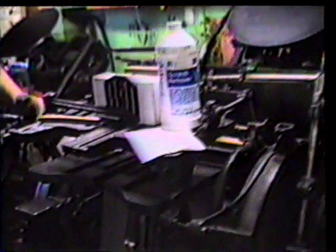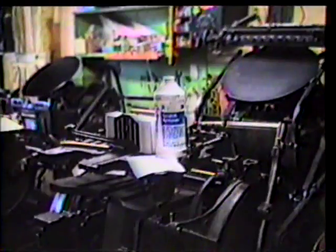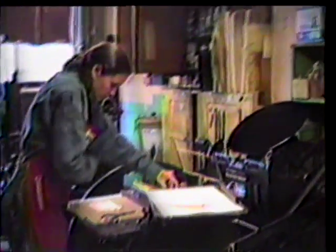That's called a platen press. It's probably from the 30s or 40s. Probably the 30s, though. I'm not really sure. Same basic age for this one. That's Kay, the master printer of the shop. Isn't she lovely?